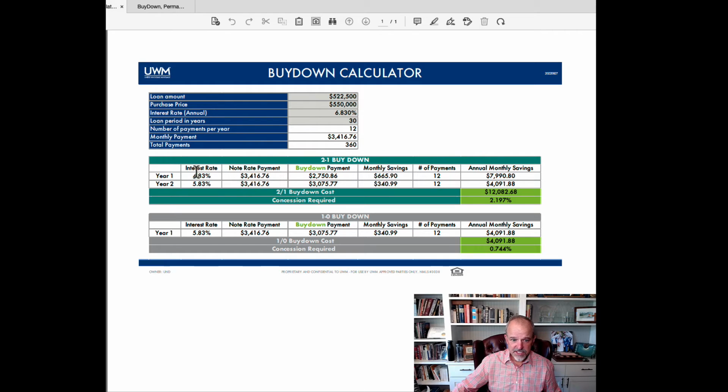And then the second year, we're going to pretend like the rate is really 5.830. That payment would be $3076, or $341 less. So we multiply that by 12 and put that in an escrow account. And so you see the total amount that needs to go into the escrow account is roughly $12,100. So if you're a buyer, the good thing is you're easing into this payment.